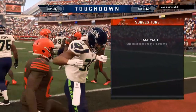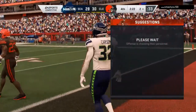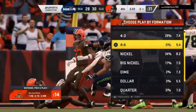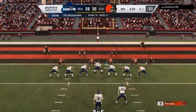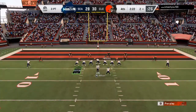Touchdown, Seahawks. Chris Carson. His 2nd touchdown of the afternoon as they now sit just a 2-point conversion away from tying this game up in the 4th quarter. All right, now a big 2-point conversion attempt still to come.